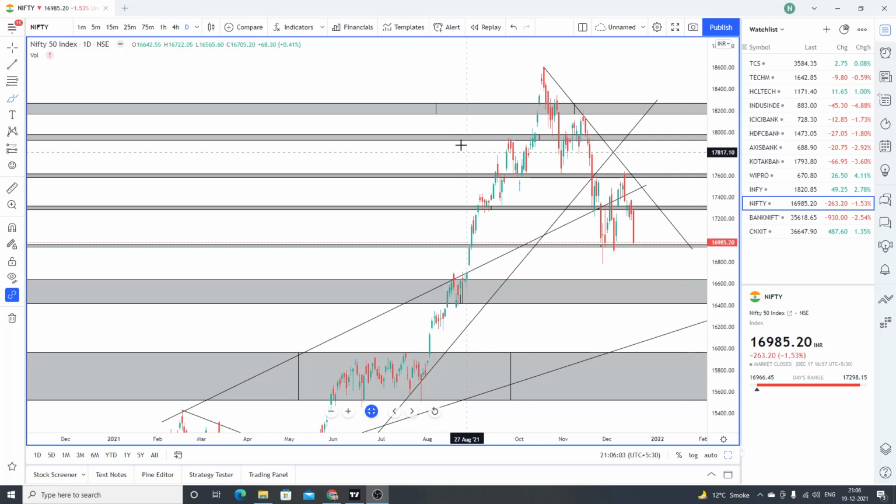Hello and welcome everyone. We are going to start with the analysis of Nifty 50, Bank Nifty and the best stocks that we can trade on 20th of December. Now since there is already a downward momentum going on, we are definitely going to play Nifty and most of the instruments on the downside for now.